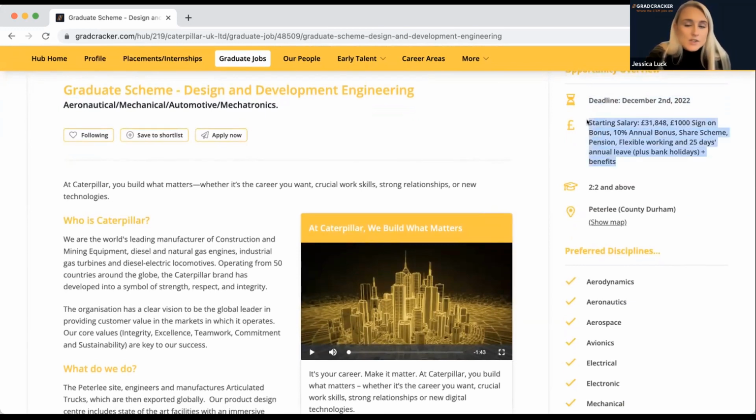Also, salaries. Every single opportunity we advertise on Gradcracker is paid. We don't actually advertise any unpaid positions on the website. Lots of employers on Gradcracker offer very competitive, really good salaries. What you can see for placement opportunities can vary from about £15,000 up to about £20,000. And for graduate positions, it varies from about £20,000 up to over £30,000. Lots of these organisations have fantastic salaries, plus lots of benefits and bonuses and things like that. So keep an eye on that area, because again, that might help sway your decision in terms of relocating and things like that.